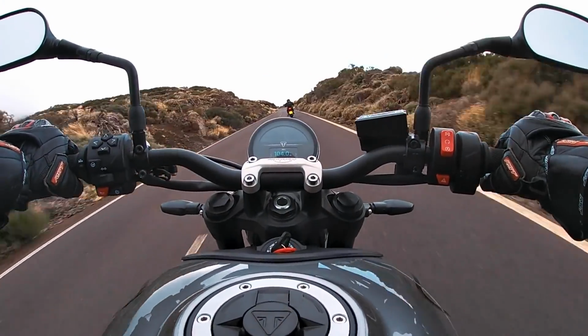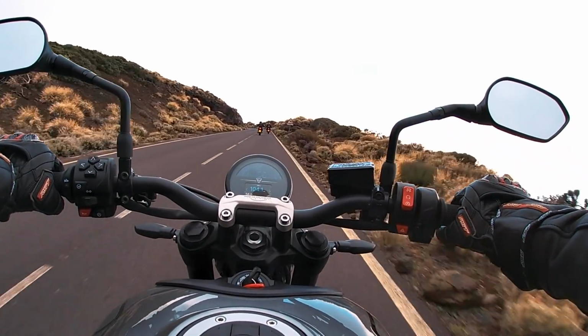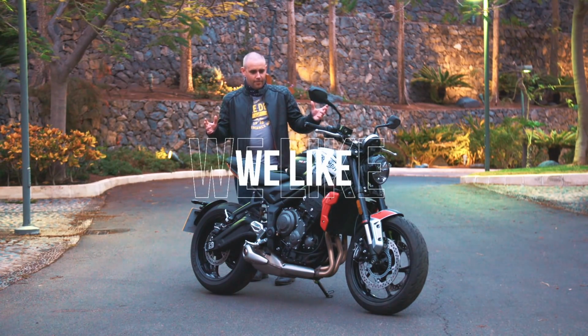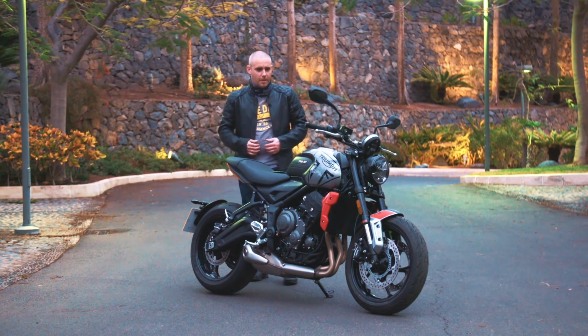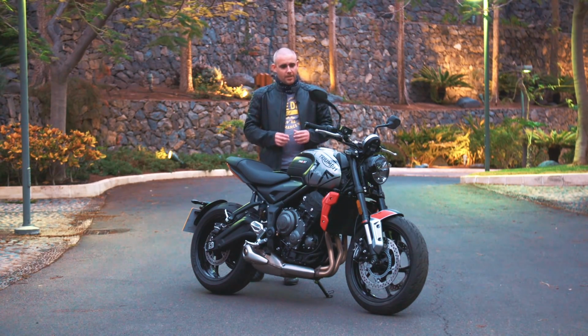I'm trying really hard to find something that I don't like about this bike, and I'm struggling at the moment. So we may as well do what we like. What do I like about this bike? I love the fact that you can just get on it and wring its neck and have a lot of fun with it, and you're never really breaking the speed limit, and it always feels that it's within itself, and the suspension is perfectly tuned.